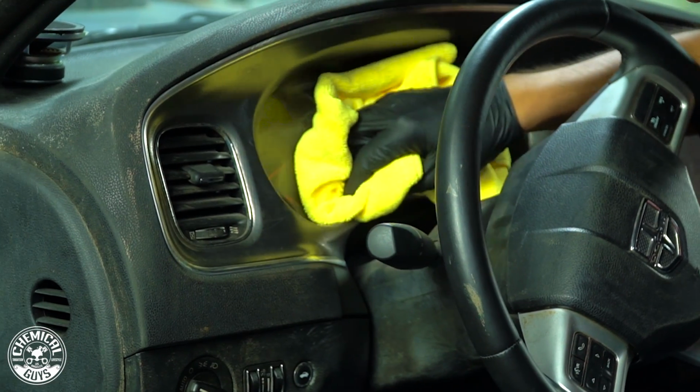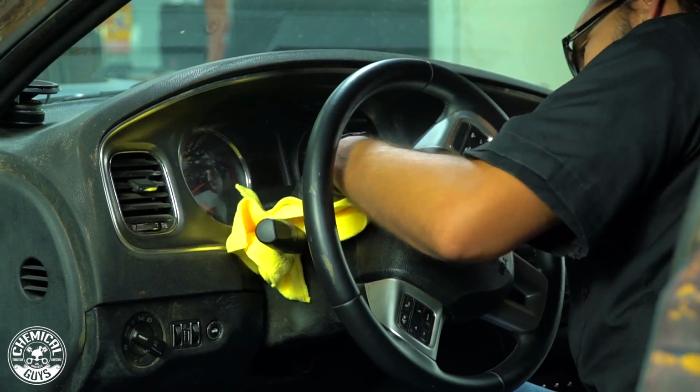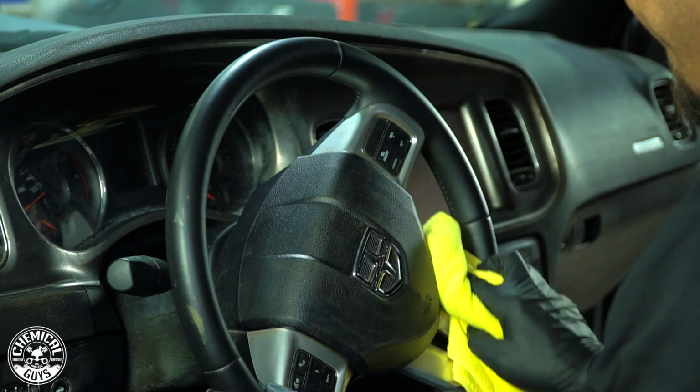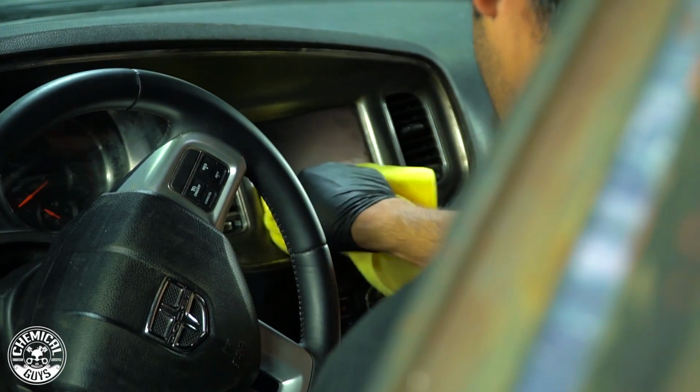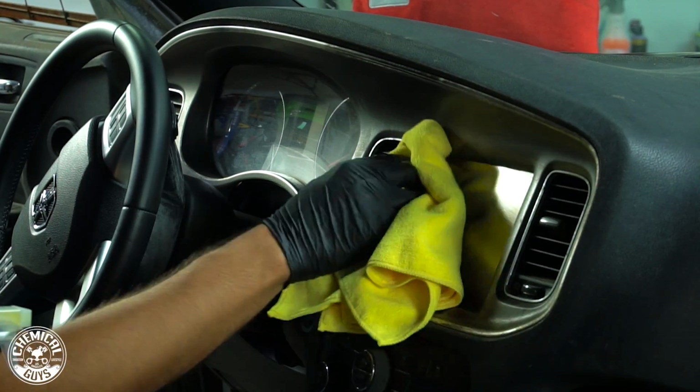It's insane to think that this car only has 5,000 miles on it. It really is a brand new Charger, but they've distressed it and made it look weathered by cutting holes in the seat, painting things. They scratched up the dashboard to make it look like it's been abused. It's just really amazing what they do in the movie industry to make these cars look old.